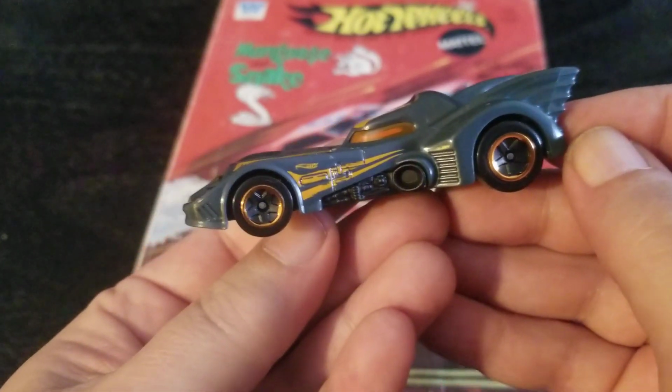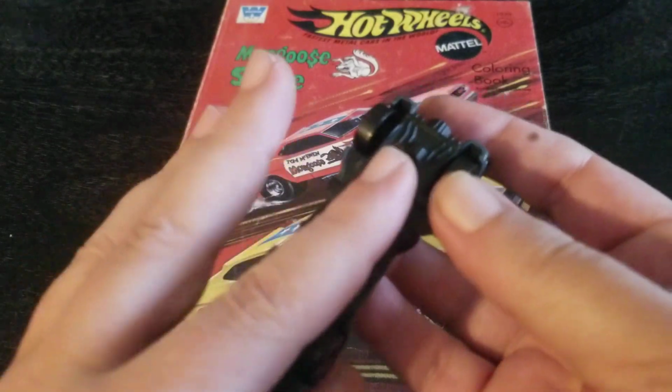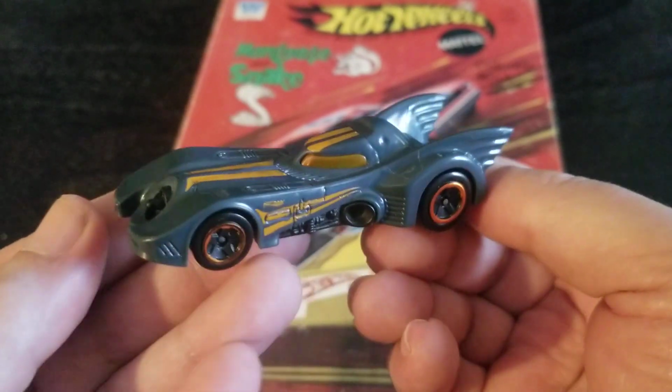Anyway, on the Hot Wheels drag strip that I have, this car might do well because it has a metal bottom. A lot of the other cars have metal tops and plastic bottoms, when you know your new Hot Wheels. You guys all know that.